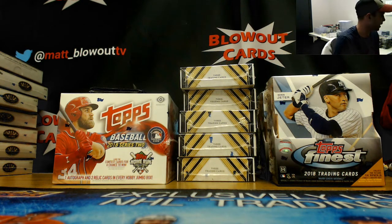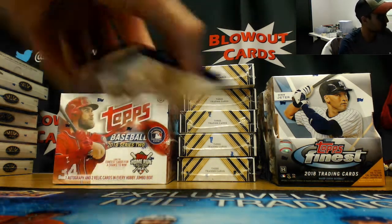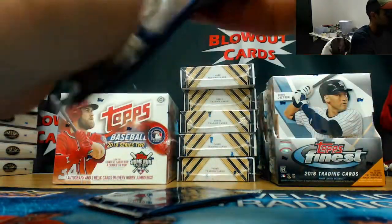All right, guys, next up, we've got AJ here. He's going to do a little baseball mixer. We got Topps Series 2 Jumbo, Tier 1, and Finest. All right, I'll start off with these Topps Series 2 bonus packs.